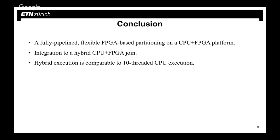All right, let me conclude here. So we have presented a fully pipelined, flexible FPGA-based partitioning that is designed to work on hybrid CPU FPGA platforms. We integrated the FPGA partitioning into a hybrid join where partitioning happens on the FPGA and the build and probe happens on the CPU. And since partitioning is a very important sub-operator, the proposed design should be interesting also for other types of hybrid workloads, not just for joins.